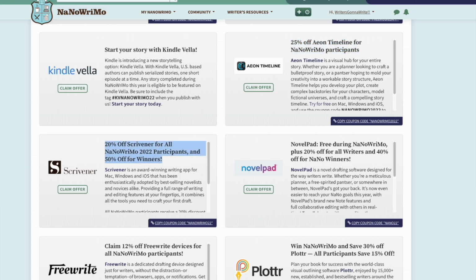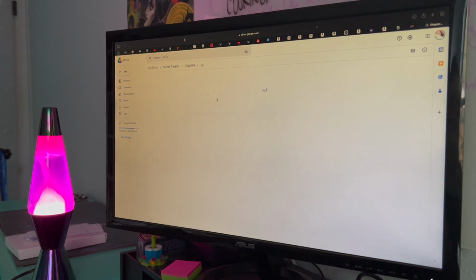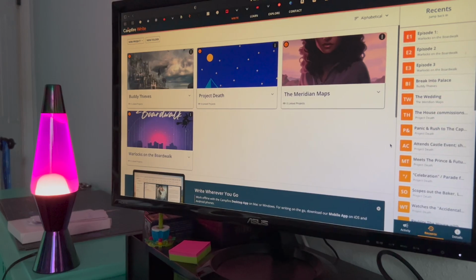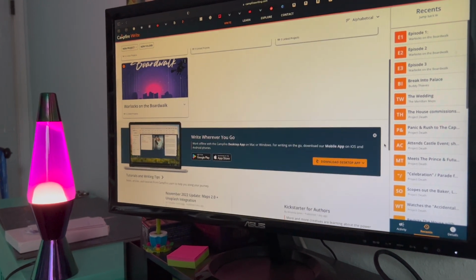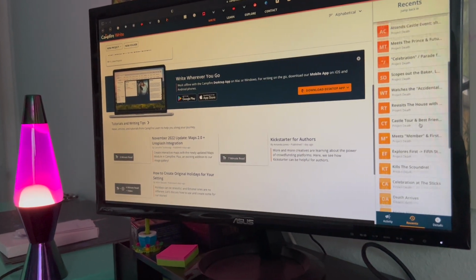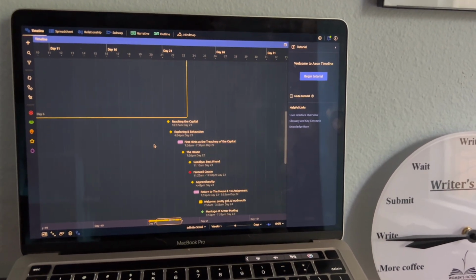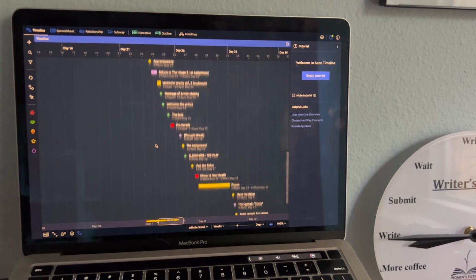Scrivener I particularly enjoy using, but I also use Google Docs for a lot of my co-writing needs, and I am a big fan of Campfire for serialized projects and also for co-written projects like with my brother. Aeon Timeline is a resource that I used way back when I got a new computer and I didn't have it for a while, and now I'm back to using it again. I will eventually have, not a tutorial, but a how I use it sort of thing in the future, but I really love Aeon Timeline.